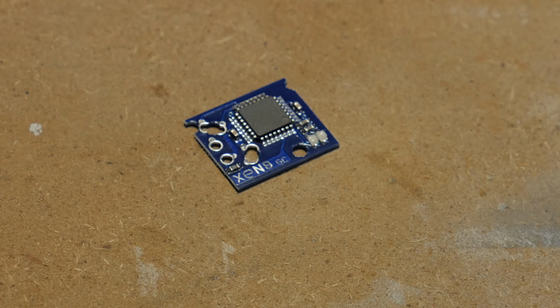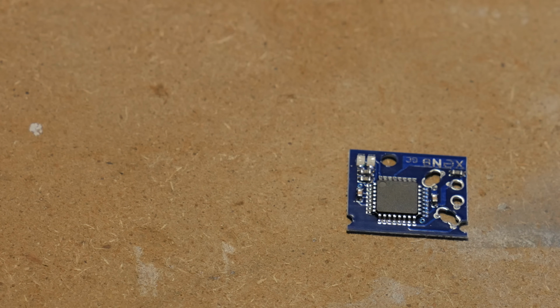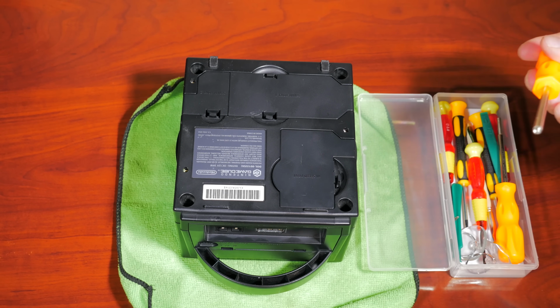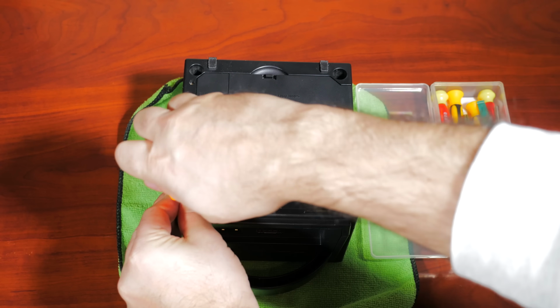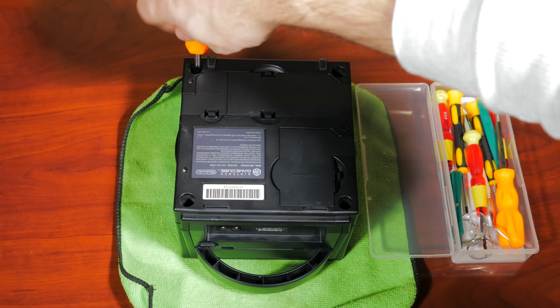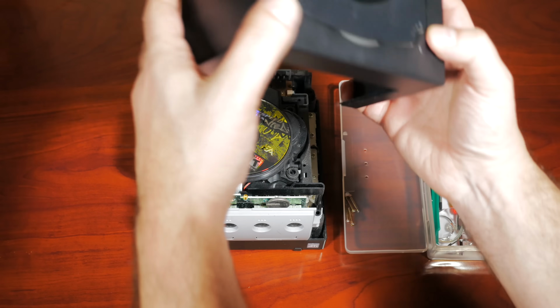So this is the Xeno GC mod chip. It's a fairly simple to install device, but there's a few things to be aware of. First of all, you need to open up your GameCube. In order to do this, you need a tri-wing screwdriver with a 4.5mm bit. Just unscrew all 4 screws from underneath the GameCube, turn it upright, and lift the case off. It should come away nice and clean.